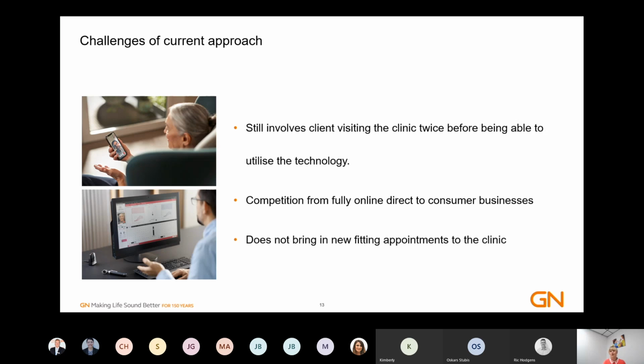And with the current approach, it's not a very revenue generating feature. It's more about follow up and helping your clients, and something that we can definitely add as an extra service, as mentioned earlier. But it doesn't really help with getting those new fittings into the clinic, which is something that some people are thinking about right now in this current time where people maybe haven't been as keen to come in for a hearing aid fitting.